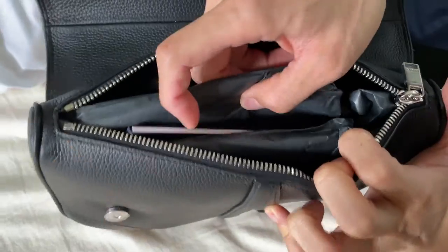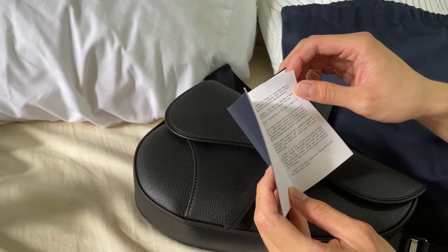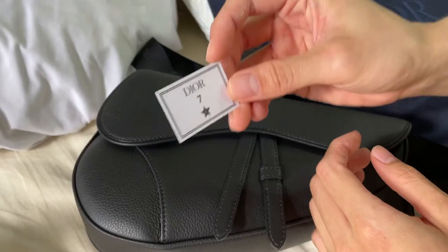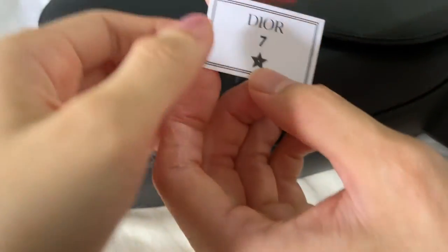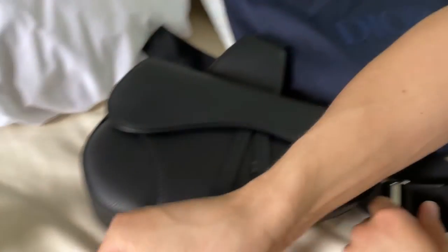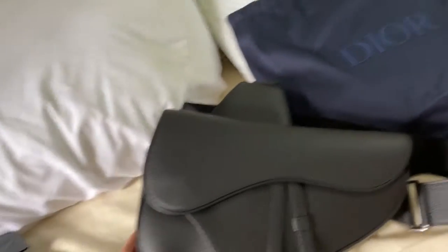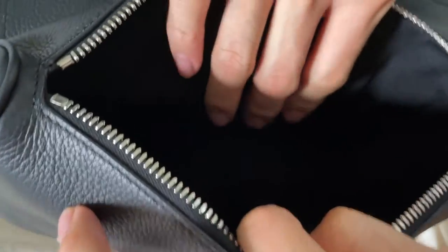Inside, what do we have? All the tissue. Tanggalin natin yan. Andito pala sa loob. These are your care cards. And then at the end, the last page, you have your credit card. I guess that's the authenticity card. It's just like a cardboard. I don't know. Dior 7-star. Well, Christian Dior though was very superstitious, and that's why he has a lot of bag charms and stuff like in his Lady Dior. So this one, I'm not really sure what that means. Anyway, let's get back to the bag. Inside is just really one big compartment.